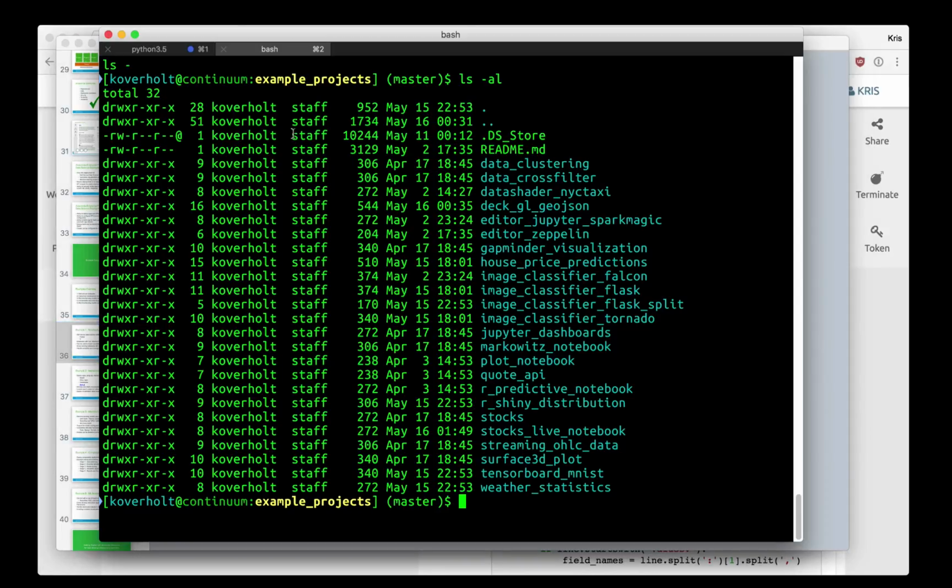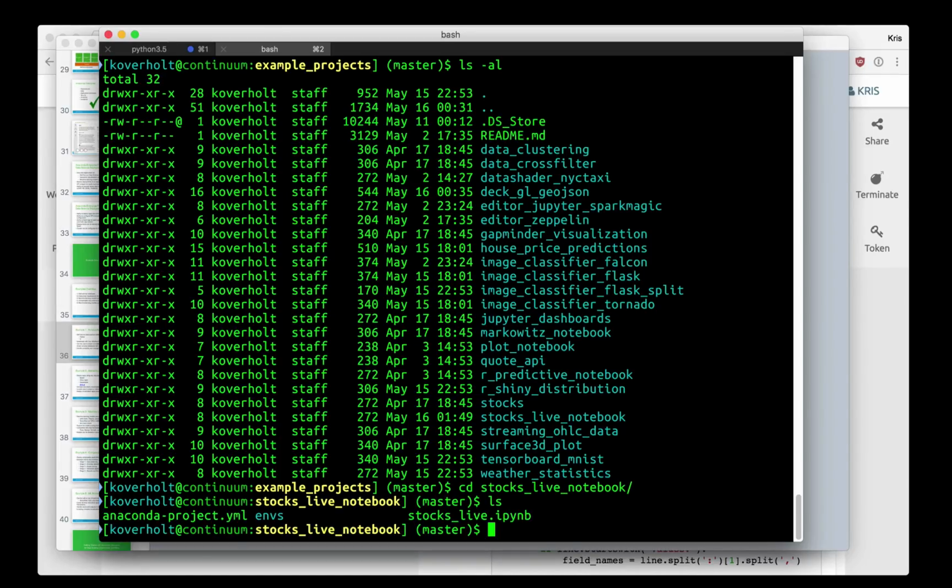So we're going to show that and how we handle portability and manage dependencies with Anaconda project. So in this simple case, I'm going to look at a notebook called stocks live, and inside of this directory I have two files. One is the IPython notebook or Jupyter notebook file, and the other is the Anaconda project descriptor. We'll look at this in a moment, but this basically describes what Conda dependencies and which Anaconda packages I need to run this analysis.